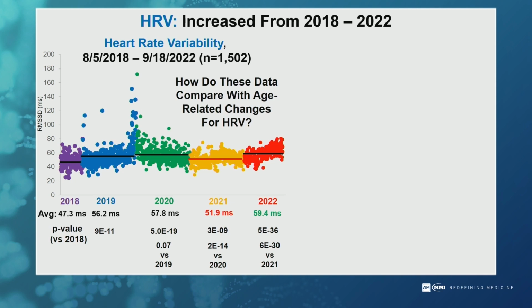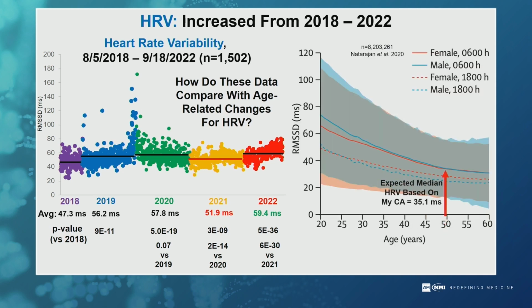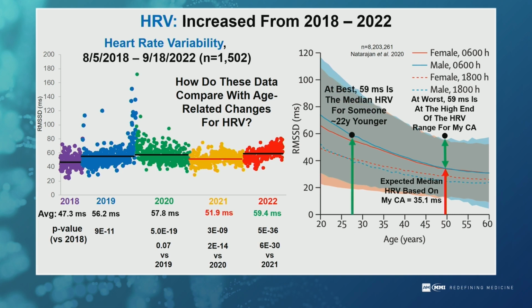So how do these data compare with age-related changes? My expected heart rate variability based on my chronological age is about 35 milliseconds. So where the data was up until September of this year, at worst, 59 milliseconds is at the high end of the heart rate variability range for my chronological age. But at best, it could be the median heart rate variability for someone who's 22 years younger. So is this contributing to my blood-based biological age data? I don't know, but it's potentially good news.